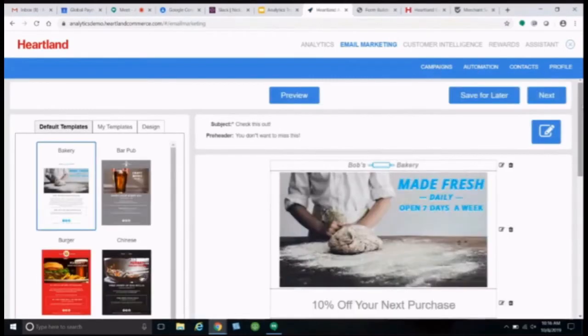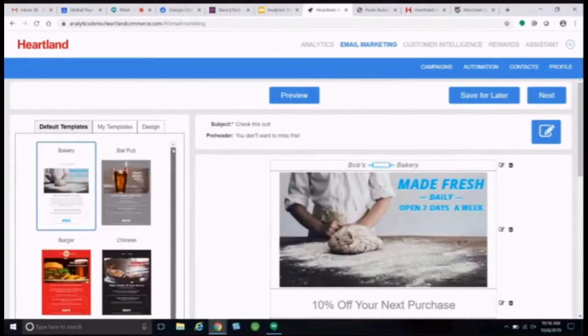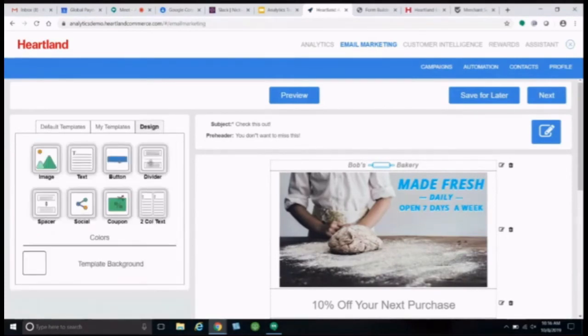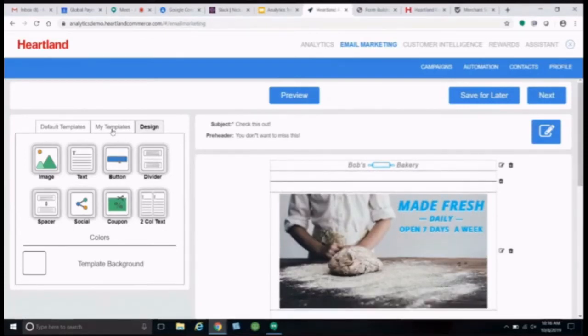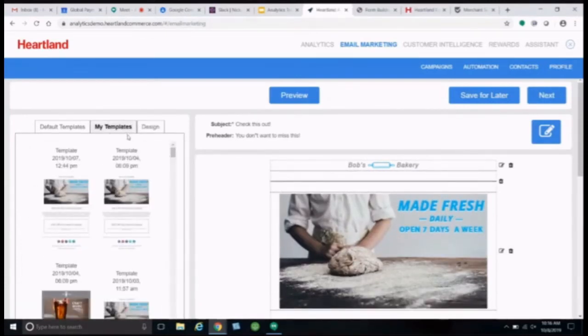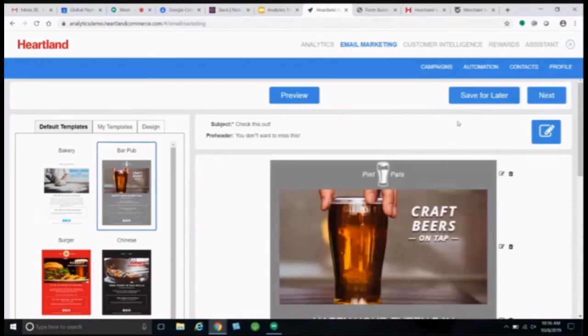As far as the campaigns I mentioned earlier, we have several default templates that our customers can choose from and edit and customize on their own if they want to do that. Or they can design their own from scratch. It's a simple drag and drop, just as simple as that. Any template that they use will be saved automatically for them to reuse or re-edit, whatever they want. But we'll go ahead and just use one of these as an example here.